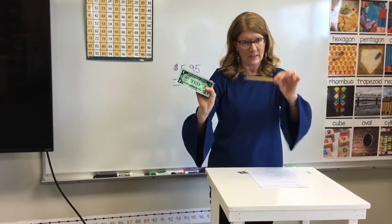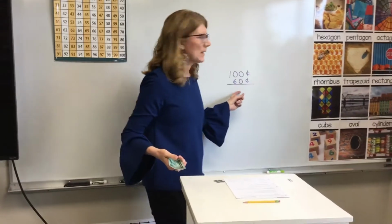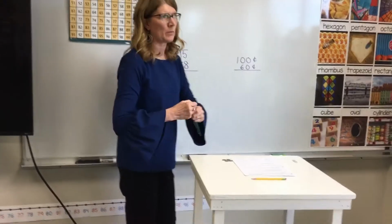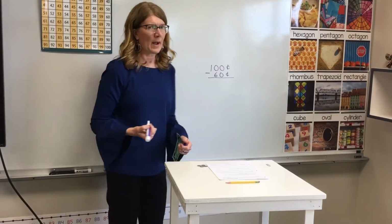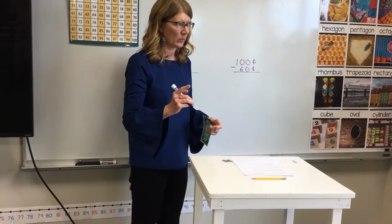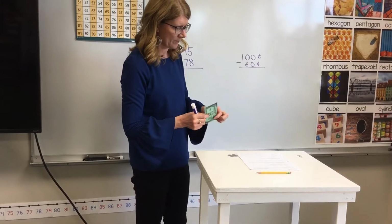If this is 60 cents, you could make it into a problem like this. 100 cents, now it's going to be plus or minus. Ooh, it's going to be takeaway, right? Minus 60. What is it going to be? See if you can figure that out. Count up or make it into the subtraction problem like that.